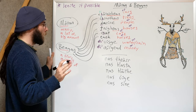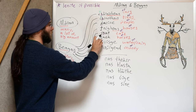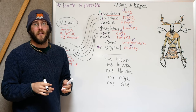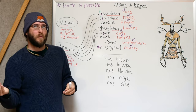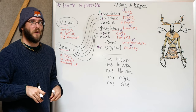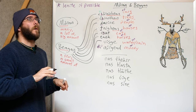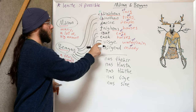Okay, whew. So after all of that kind of complicated stuff, we have a word like ushka. But ushka doesn't have a plural. It's not waters. I mean, in English, we can say waters, or rains. But in Gaelic, we don't. Ushka is just ushka. So a little bit of water, beagan ushka. Done. A little bit of rain, beagan ushka.